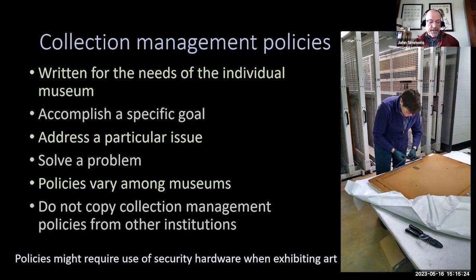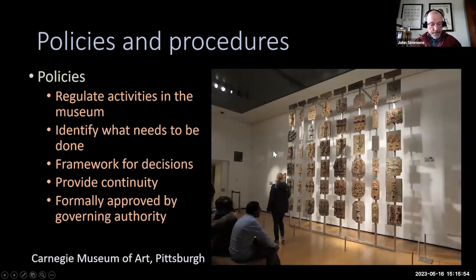The individual policies are going to vary quite a bit from one museum to another. No two museums are alike, no two collections are alike. So each museum needs to develop policies appropriate for its collections and circumstances. You should never just copy the policies from another institution. They're not going to be a good match for your needs and your particular problems. However, the policies of other museums can be very useful to use as models or templates when you're working on policies.